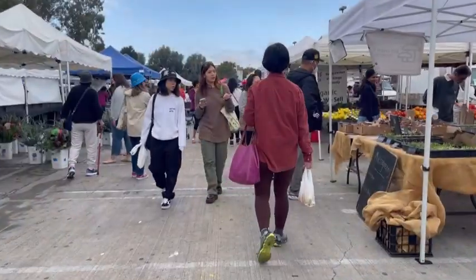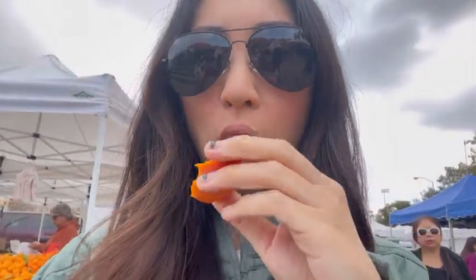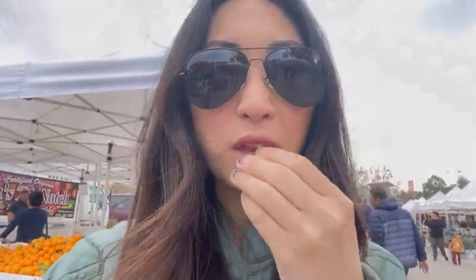All right, guys, we made it to the farmer's market. Let's see what they have today. Persimmons are in season during winter, so it's really good.